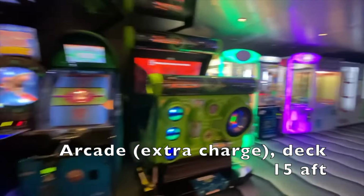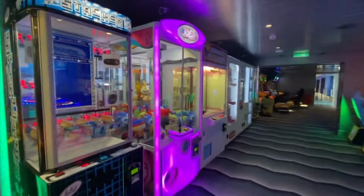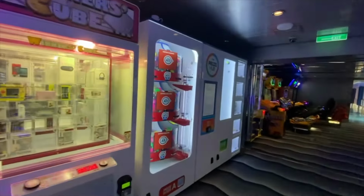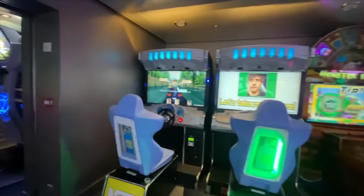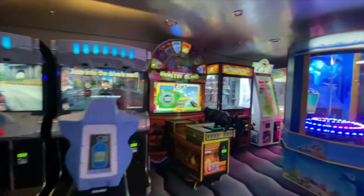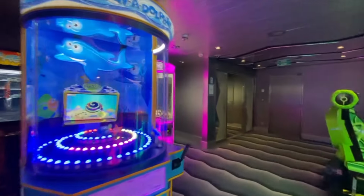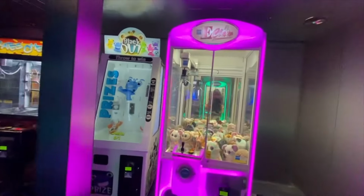Now we're popping up to deck 15 aft to two of my 11-year-old son's favorite spots on board, the arcade and the C-plex. If you think your kids, or you, are going to spend significant money in the arcade, it might be worth purchasing discounted credits in advance of your cruise. That's what we did.